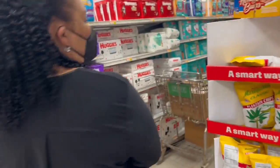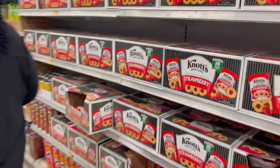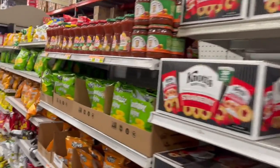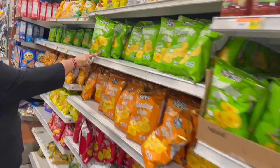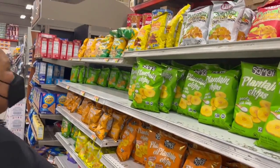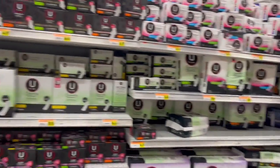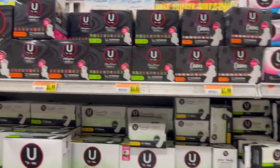You could see the shelves have a lot of baby Pampers and wipes, and you have cookies. You have a variety of chips, plain chips, banana chips. You can see all that on the shelves. You can see all the tissues.